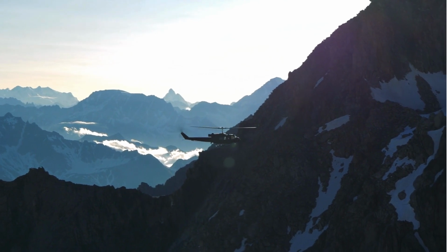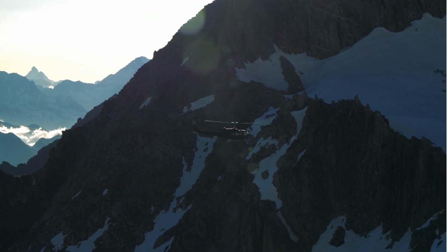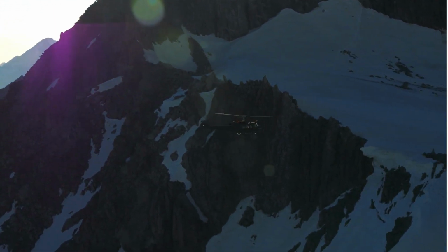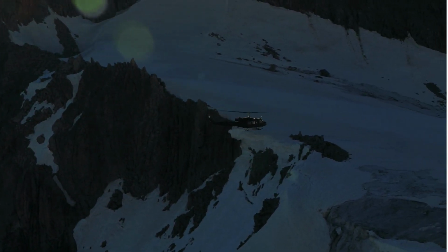Well, now I'm even more impressed by the engineering behind these machines. It's amazing to see how every single component, from the engine to the rotor system, has such a big impact on how a helicopter performs. It really is a testament to human creativity and our determination to conquer the skies.